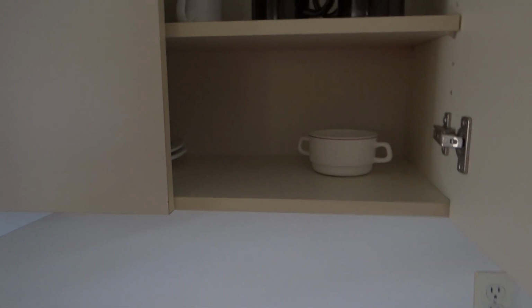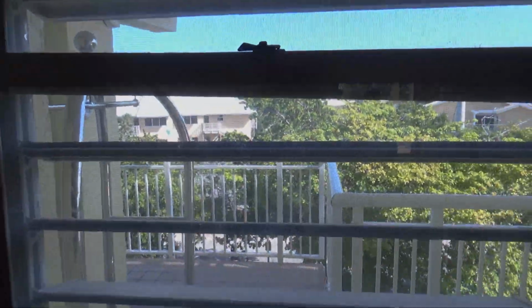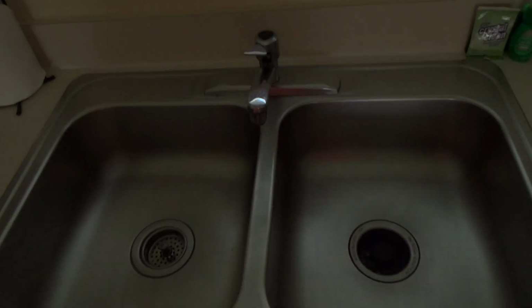These are the covers where all the food supplies, silverware, cups and plates are stored, and they're pretty basic, but they get the job done. But these are probably one of the most generic and dated looking ones I've seen in a while. These ones are totally empty. There's a coffee maker there. And that's another window which gives you a good view out into the hallway. And there's the door to one of the other rooms. And there's the sink, which is a Moen.